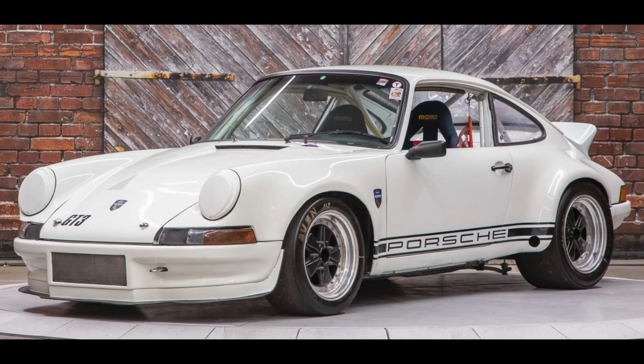On Pcarmarket, a white modified 1969 Porsche 911 RSR style race car sold for $70,000. Imported from Canada several years ago, apparently it was purchased and not driven. This was likely a fair sale.